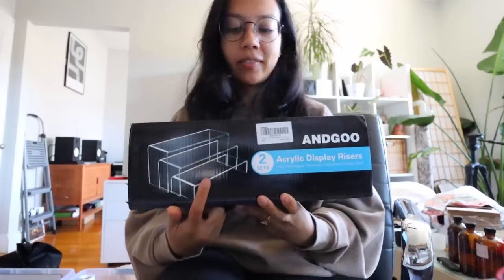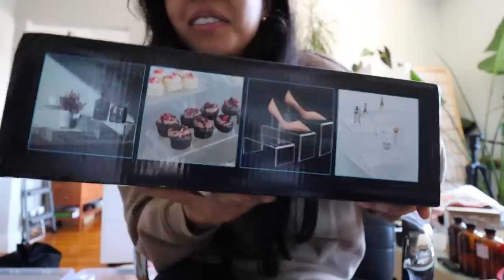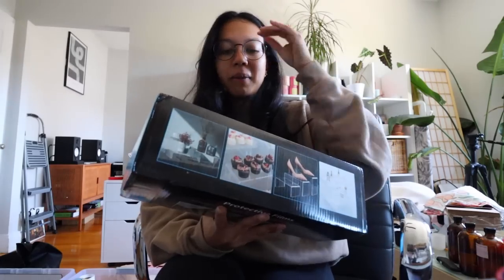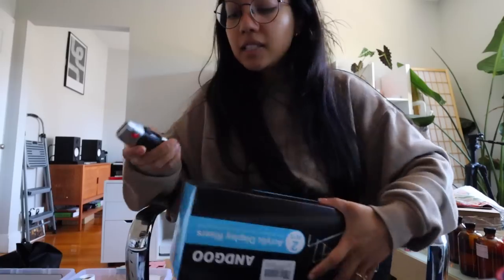It's basically just these acrylic risers to display different things. So here are like the samples they give you. The shoes are so funny. But yeah, I'm thinking of raising my candles up and having them a little bit more organized on the table. If you know my little setup by now, it's a little bit chaotic.